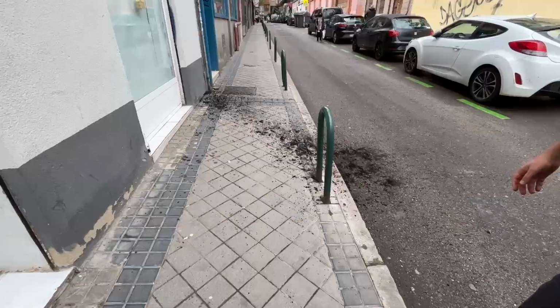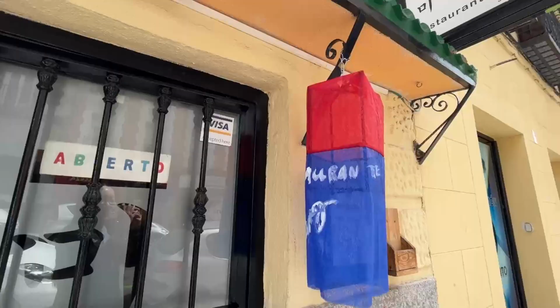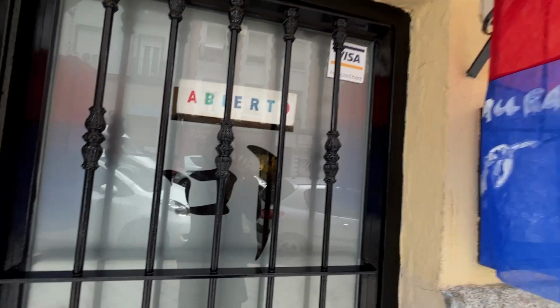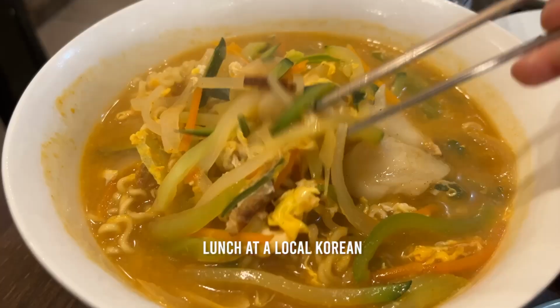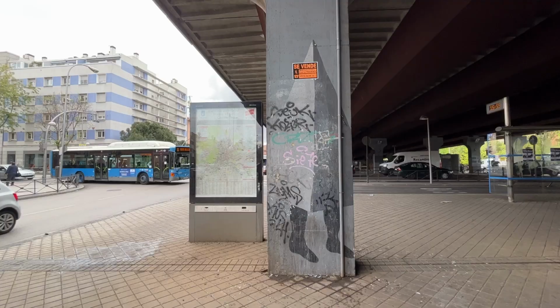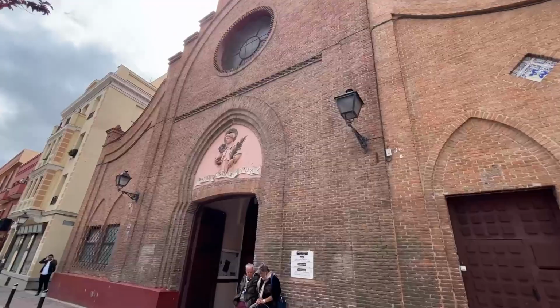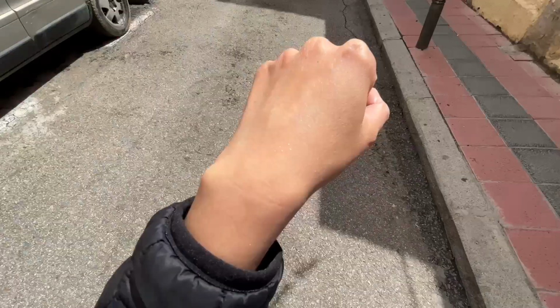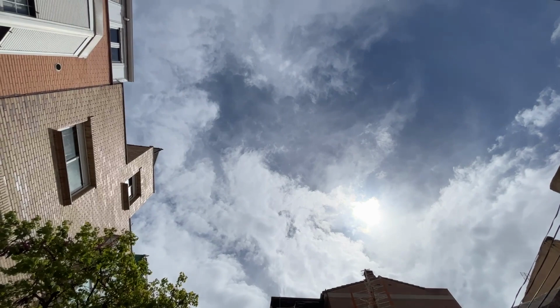I'm so lucky. Whoa! This flower pot fell down, not on my head. I have 45 minutes to have lunch. It's always curious to see those signs. And look at this, a little church. Sunny again. You see the water on my hand? Either it just rained on me or someone was spitting at me.